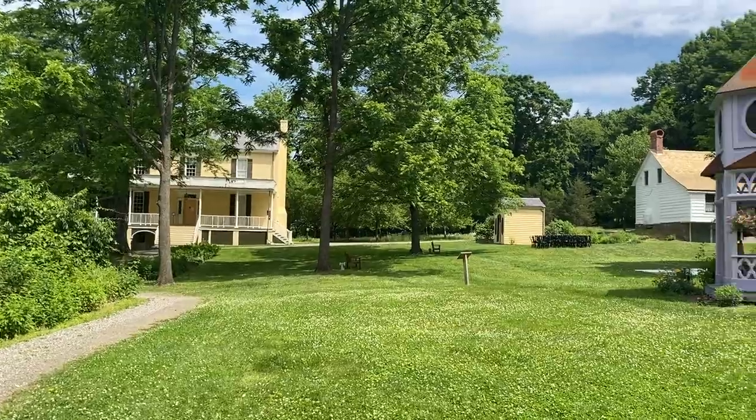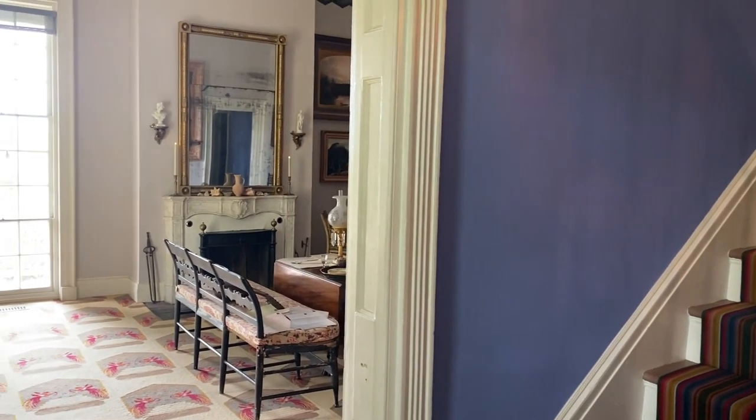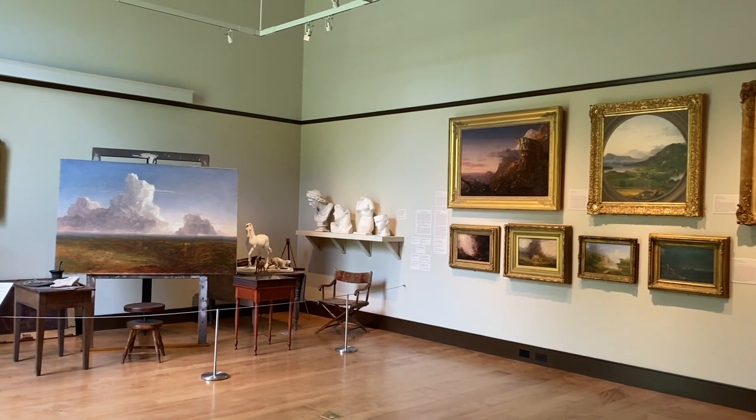Let's actually head over to his home, Cedar Grove, in the town of Catskill, and do a little bit of painting on the property. Today I'm at Cedar Grove, which is the home of Hudson River School founder Thomas Cole. You can in fact see his house over my shoulder there, back behind me. The site is now a National Historic Site. You can get tours through the home, visit a reconstruction of his new studio, see a bunch of his original work, and learn more about his life.